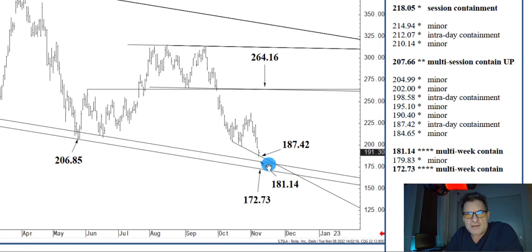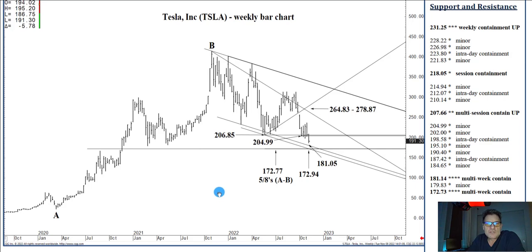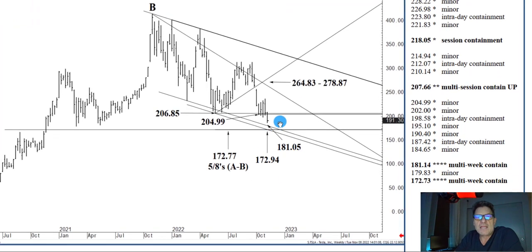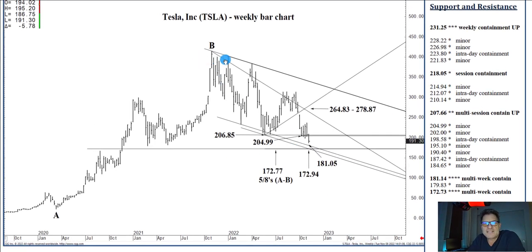this band of long-term channel support, would be in reach, where we could bottom out not only for the week, also through the month and the rest of the year, and perhaps even through the first quarter of next year. This is a long-term, 1-year channel structure that you can see well shown here on this weekly chart. The weekly levels are a little different, and so you can see the 172.94 to 181.05 area in close correlation with a long-term 5/8 downside Fibonacci. A is that March 2020 COVID low against B, the November all-time high.